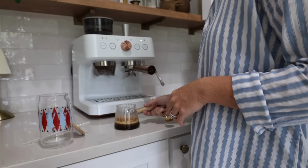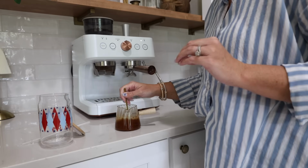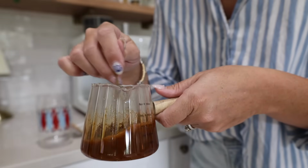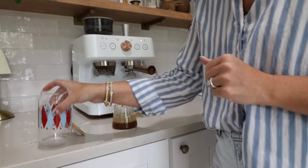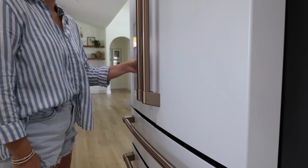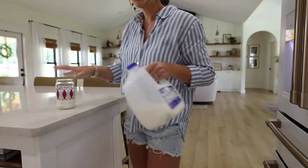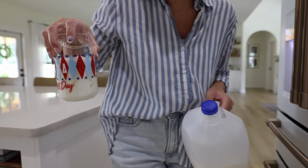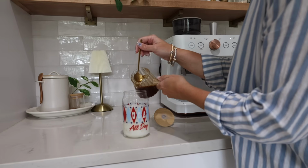Now I'm going to stir this up really well. This is the key on this drink. You want to make sure that the cinnamon is completely dissolved. Okay, once I have that concoction, I'm going to go ahead and fill up my cup with some ice and milk. I probably should measure this, but I haven't, so I'm just going to fill it up probably three-quarters of the way full. Now I'm just going to add the espresso right on top.